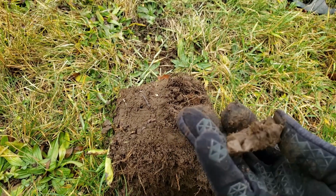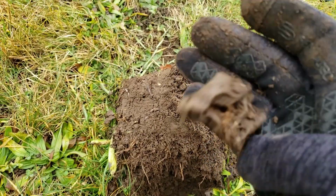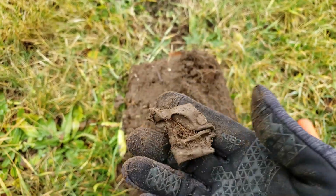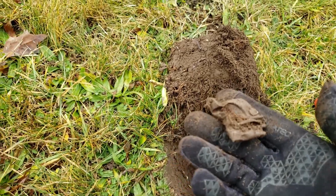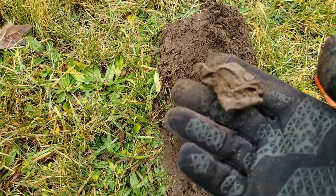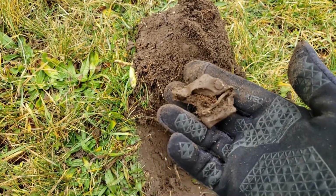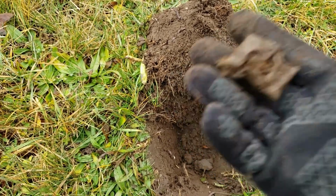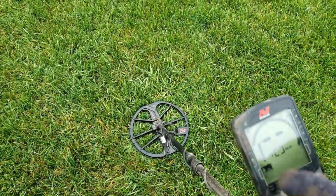You know what? That almost looks like a lantern part, doesn't it? Holy cow. That does. I'm gonna hold on to this. We'll clean it up when I get home. I'm not gonna worry about it out here where it's muddy. We'll take a look at this and see what we got. I might have a lantern part. And I just entered the park area. I've been through this area before. This doesn't make sense. All right, let me turn off my headphones.